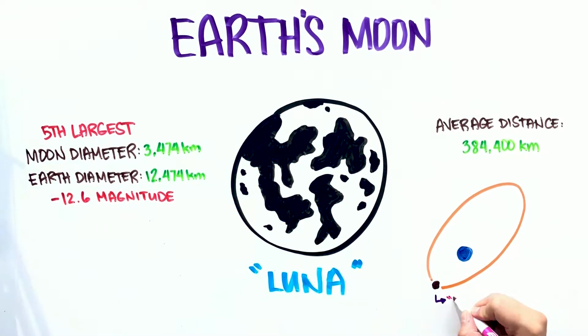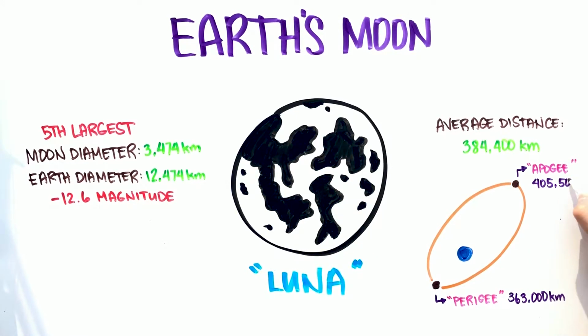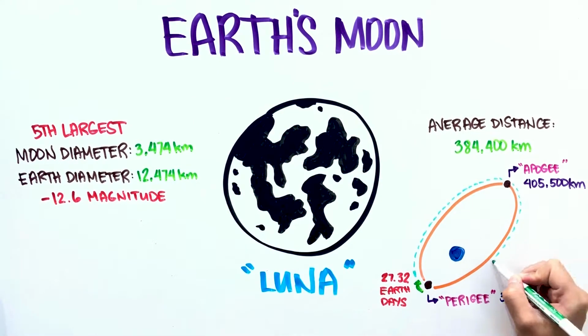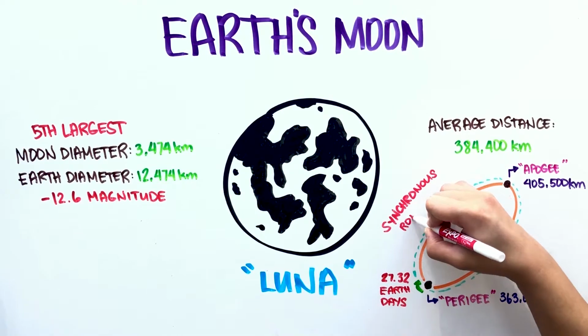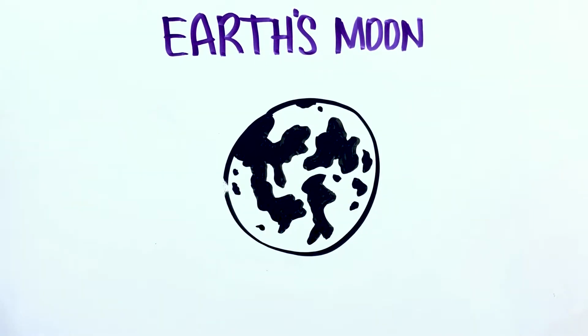At its closest, or perigee, it is 363,000 kilometers from Earth, and at its furthest point, or apogee, it is 405,500 kilometers. It takes 27.32 Earth days for the moon to spin on its own axis, which is also about the same time that it orbits the Earth. This is why we've only seen one side of the moon, and it's called synchronous rotation. For each orbit of the Earth, the moon spins once on its own axis.